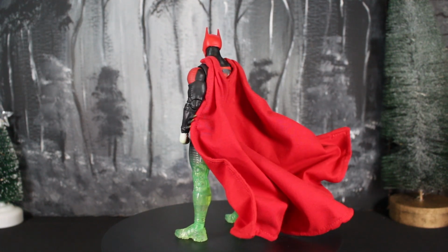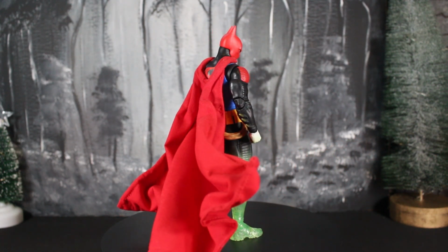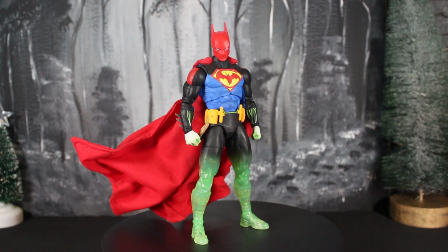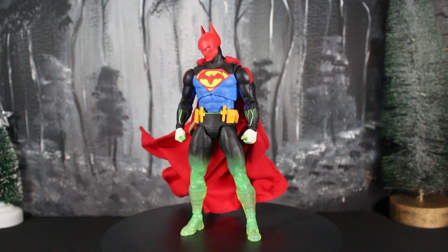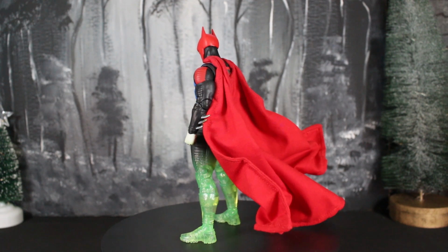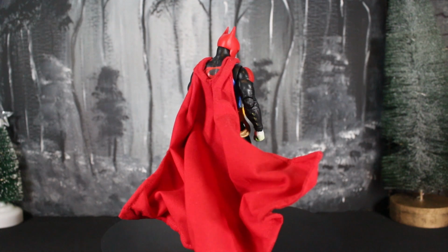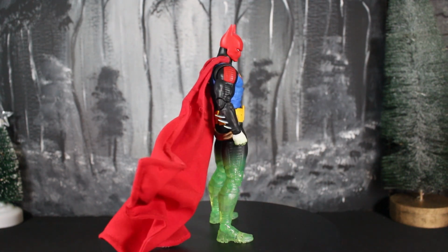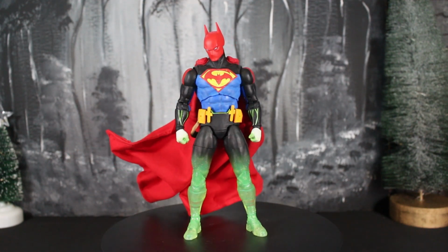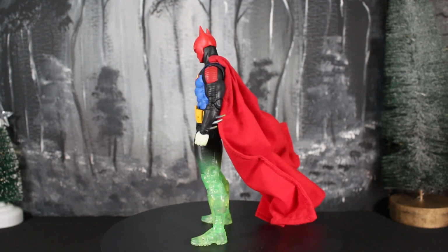As you can see, I added a cape, gave him thigh cuts, and gave him another fist hand. We gotta have fist hands, man. We've done some little customized painting around the belt, his blades. A little bit helps, and I really love this figure, man. So the Batman Superman Fusion by McFarlane Toys as an honorable mention.